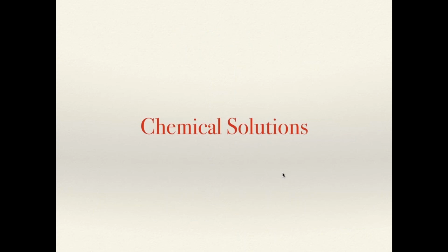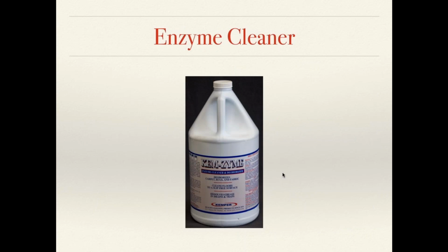As we move on from the physical tools to the liquid tools, the first one on our list here is an enzyme cleaner. An enzyme cleaner is necessary to take care of blood, take care of urine. From time to time we have a really strong fish smell in the fridge. An enzyme cleaner will take care of that.